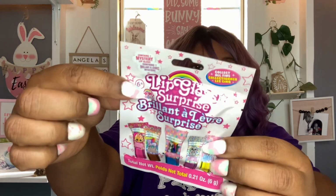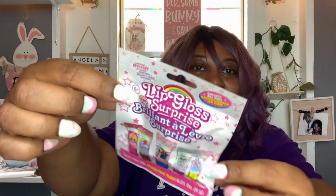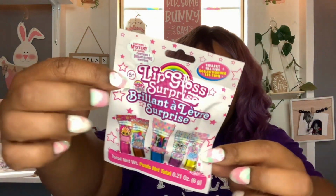And then I'm getting into these blind bags more and more. But the only ones I really like are the ones that have the little hair ties and the bracelets. And then with this haul, I found the lip gloss surprise. It says contains one mystery lip gloss. Collect all five. Lip gloss surprise. Okay. So that's what the packaging looks like. Very colorful. So yeah, I love that.